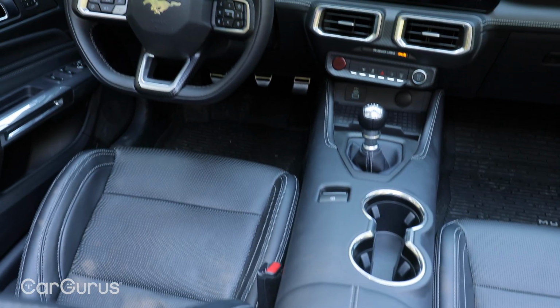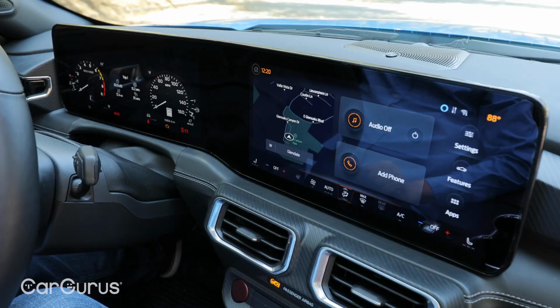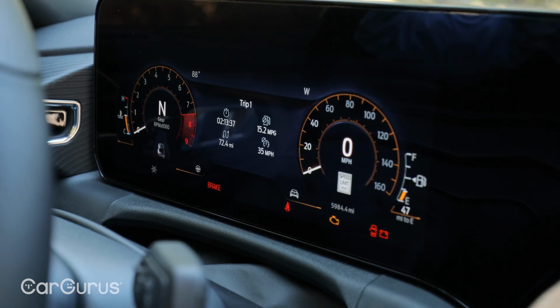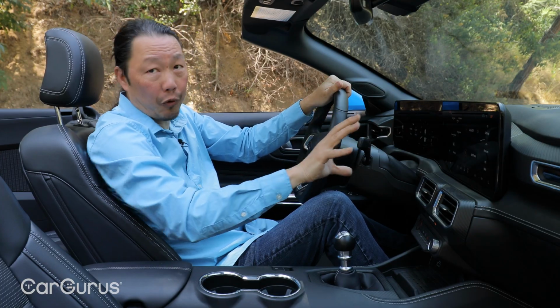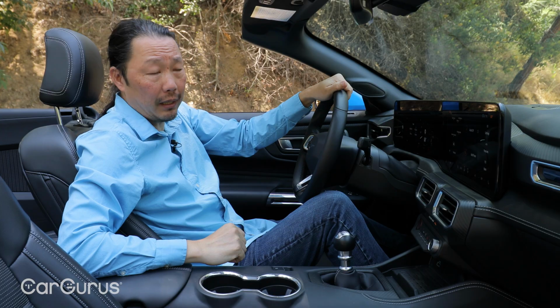If you look around, it's almost unrecognizable from past Mustangs. Gone is the double bubble dashboard, replaced with this more modern, bent glass display for your digital instrument panel, as well as a big 13-inch touchscreen. Now, this touchscreen is the upgraded model. There's another one that actually has its own separate pod. But this, I think, is a pretty good, striking look.